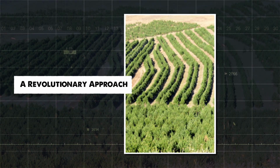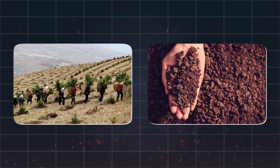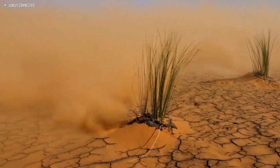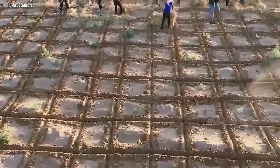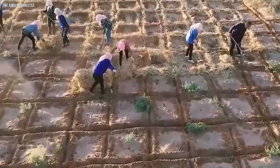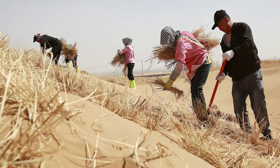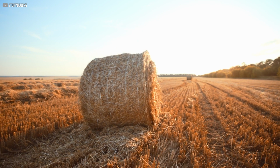A revolutionary approach. While traditional methods of combating desertification through tree planting and soil conservation have been useful, they are not foolproof. One of the biggest obstacles to these efforts is the inability of plants to survive in the shifting sands of the desert. That's where a revolutionary idea comes in: straw cells. This technique, which was pioneered in China, involves using agricultural waste, specifically straw, to stabilize the desert sands and create a fertile environment for plants to thrive.